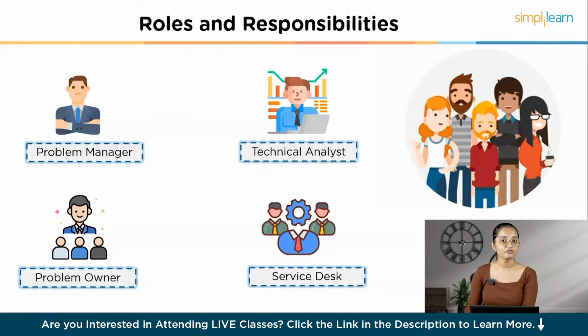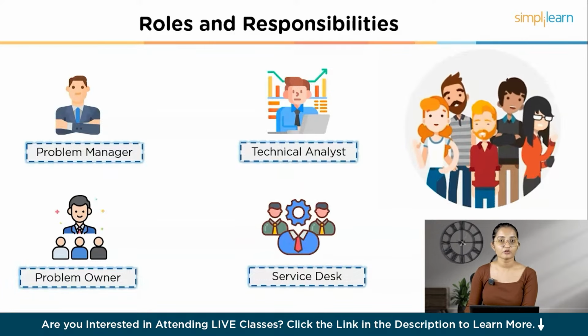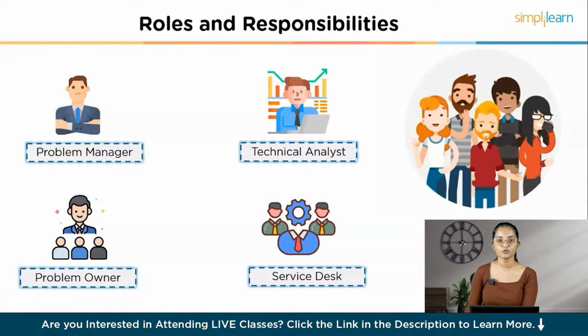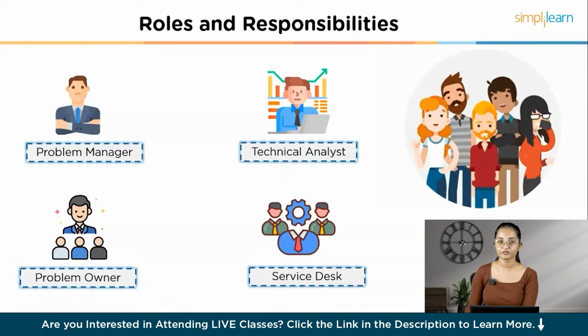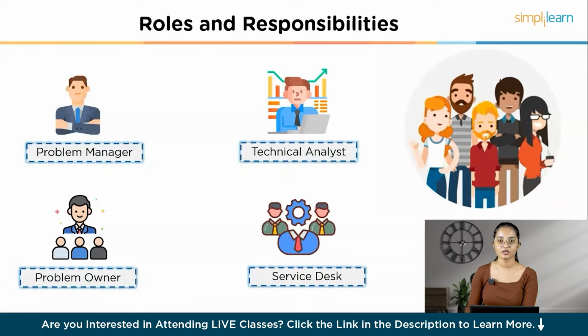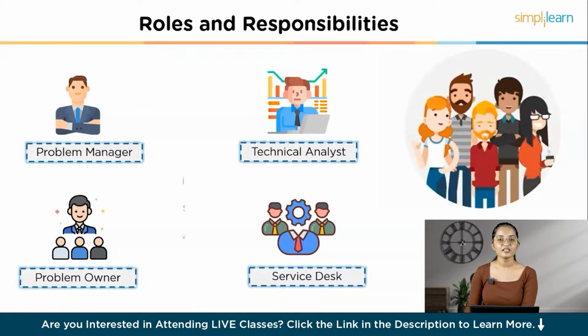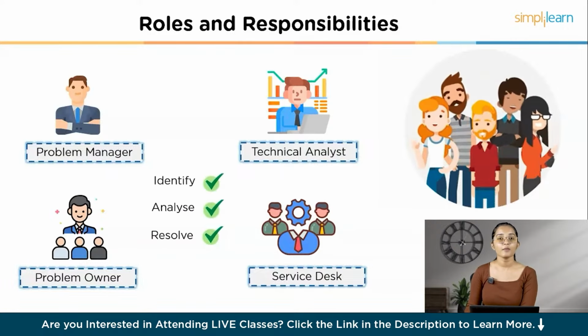Then we have the service desk team, which logs and categorizes problem records, links them to existing incidents, and provides initial support before escalating them to problem management. The change manager assesses how problem resolutions affect IT infrastructure and services, ensuring any necessary changes are planned, tested, and implemented correctly. Lastly, other IT support teams like application, network, and database support may also be involved depending on the problem.